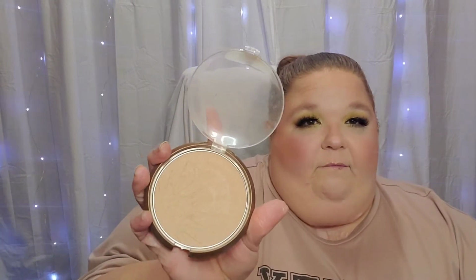This one is going. I've had this forever. It's from Wet n Wild, and it's the Color Icon Ticket to Brazil. I don't know. They market it as a bronzer, but even on my light skin, it's not a bronzer. And when you put it on your face, it's got so much shimmer. I thought it would be best put in the highlight drawer. Some people use this as a setting powder. I don't know. I'm going to put it in the declutter bin. Maybe somebody else can pick it up out of my bin and get better use out of it.